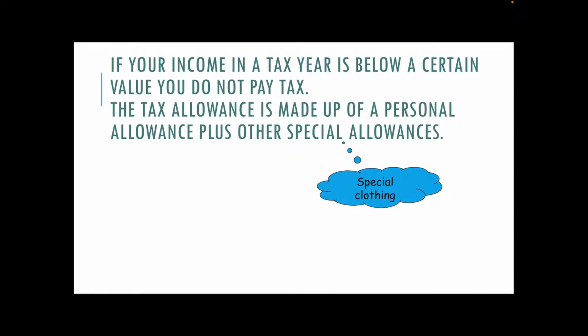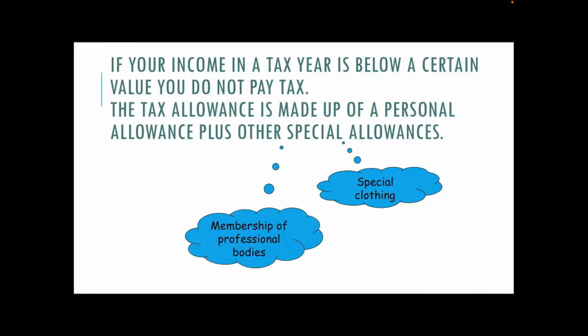These could be if there's any special clothing items required for your job, like a uniform, or membership of professional bodies. So all teachers have to pay a yearly fee to the GTC to allow us to continue to teach. And any equipment, so if you are required to buy equipment for your job, you can claim tax back on that.